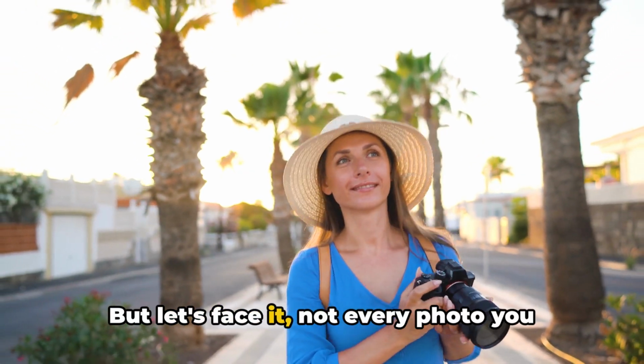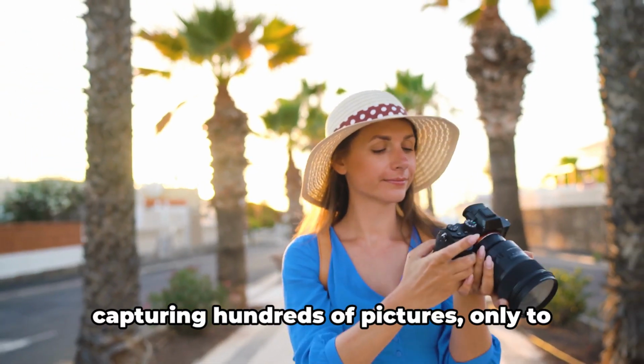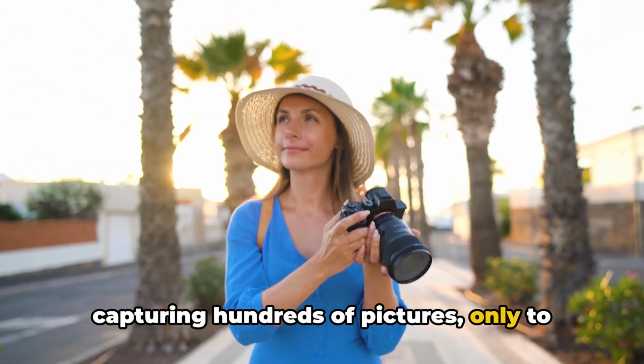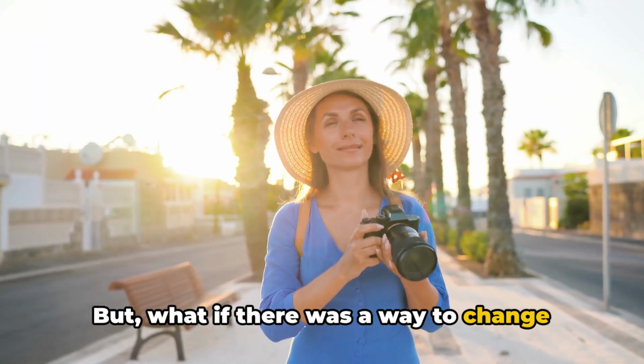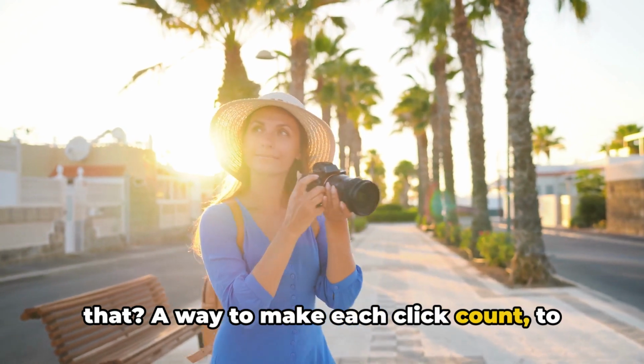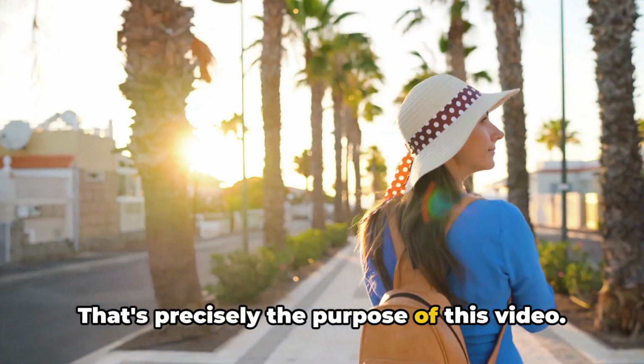But let's face it, not every photo you take will be a masterpiece. We've all been there, clicking away, capturing hundreds of pictures, only to find a handful that truly embody the experience. But what if there was a way to change that? A way to make each click count, to make each photo a story in itself. That's precisely the purpose of this video.